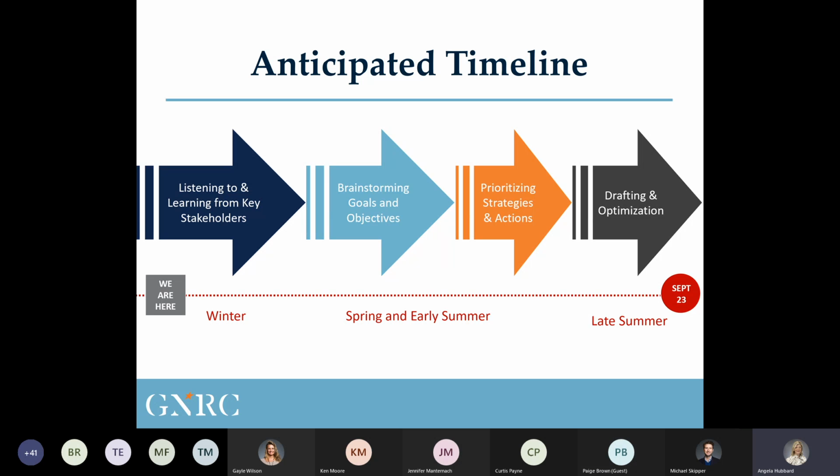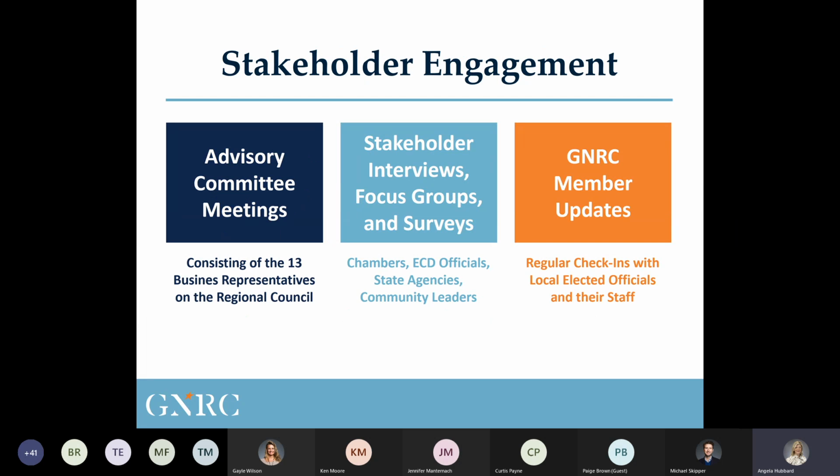Then we'll come together to brainstorm goals and objectives. Then we'll prioritize those into strategies and actions. And then finally, with a draft for the board to adopt. And it won't end there. These are continuous dialogues, and our assistance goes beyond, helping identify and secure opportunities to further the plan.